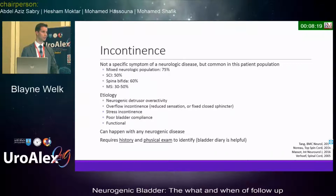People in wheelchairs, incontinence is going to contribute to skin breakdown. Sacral ulcers and pressure sores are still a major source of morbidity in this population. And the tricky thing with incontinence here is it's multifactorial. There are numerous different things that can be going on that can be leading to the incontinence, including detrusor overactivity, overflow incontinence from an elevated PVR, stress incontinence, poor bladder compliance, functional issues just with mobility and not being able to transfer or make it to a washroom in time.